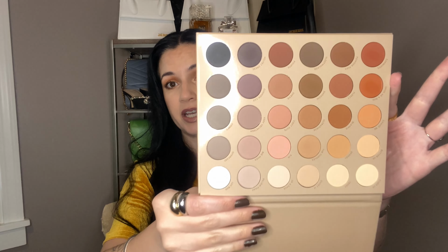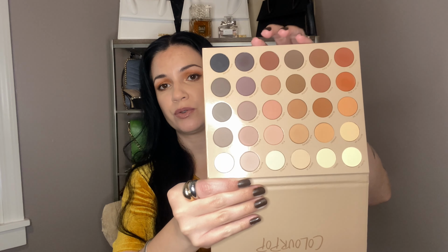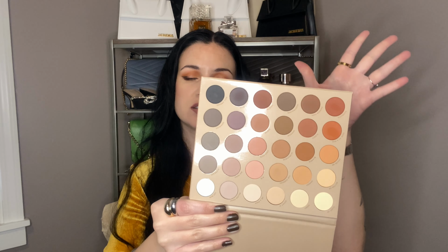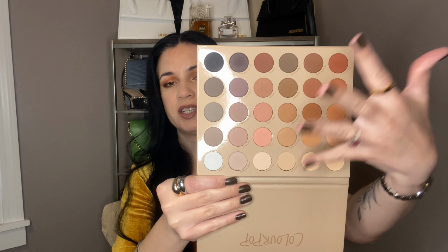As I mentioned, I've been doing mostly matte looks, and a palette I've really enjoyed this year is the ColourPop Gone Matte palette, and it's exactly what it says. It does have cool tones here, but it is mostly warm toned, which I prefer. I don't use these that often, but sometimes I want a cool tone look. And honestly, for the fall, I do think that is nice also. These shades are what I tend to stick to, and these mattes are fantastic. They blend really well. They're really nice.